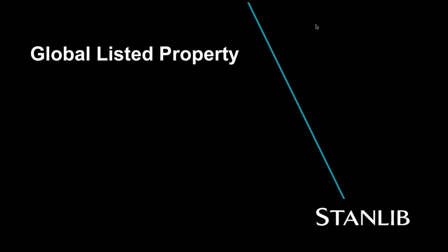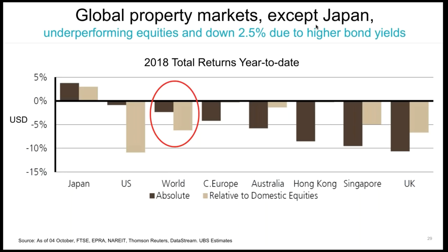How has this market performed year to date? This is in dollars. It's a bit of a tricky slide, so let me try to explain this. If you look at the dark brown line, that's the global property market. The world is down about 2.5% year to date. Japan is the only market that's up, about 4%. The worst performer, obviously, is the UK. Because of Brexit, there's so much noise in the UK, and then Hong Kong, Singapore.